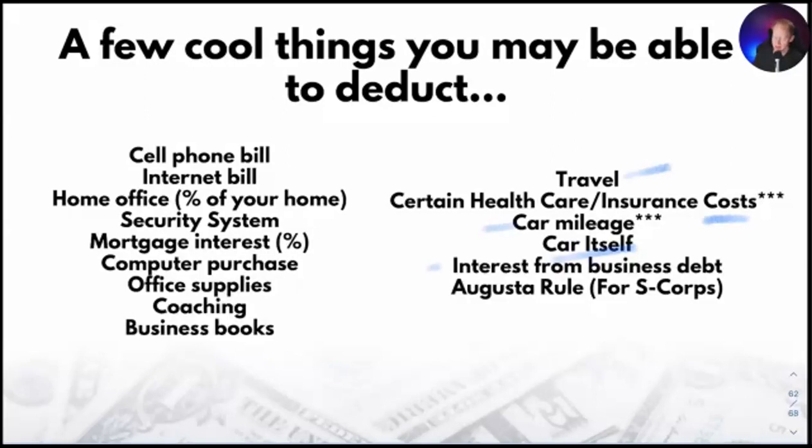This one is really commonly missed, which is interest from your business debt. And so look at your profit and loss statement and see, do they have a line on there that says interest paid for the year? And if they don't, shake them a little bit, shake your bookkeeper and say, hey, I've been paying all of this interest on these loans and on this credit card. I'd love to make sure I'm getting a write-off for it.